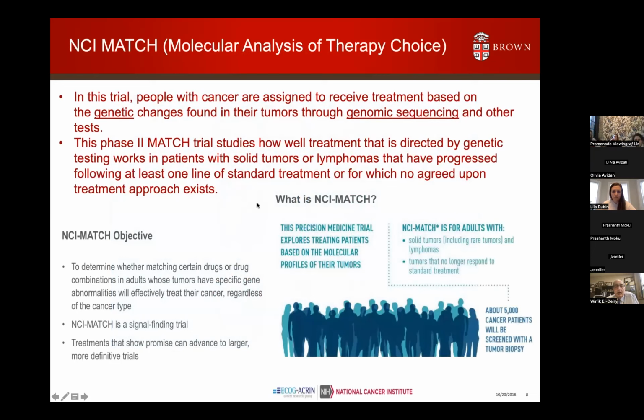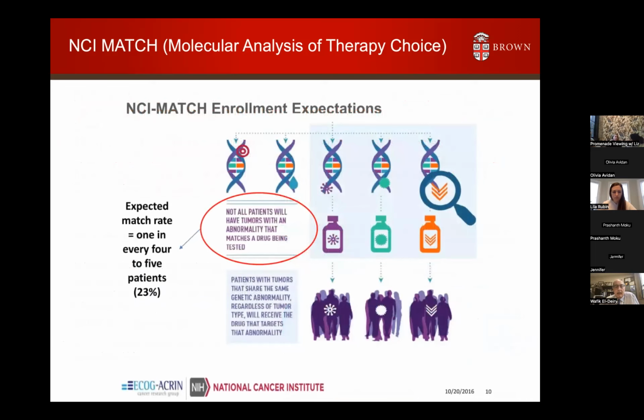This is a huge trial that was conducted by the NCI and cooperative groups that enrolled 5,000 patients with cancer, and they had biopsies, and their objective was to determine whether matching certain drugs or drug combinations in patients whose tumors have specific mutations will effectively treat their cancer regardless of the cancer type. Now going into this a few years ago, they expected only about 1 in 4 patients to actually have something for which there might be a drug. So obviously not everybody has a targetable mutation.